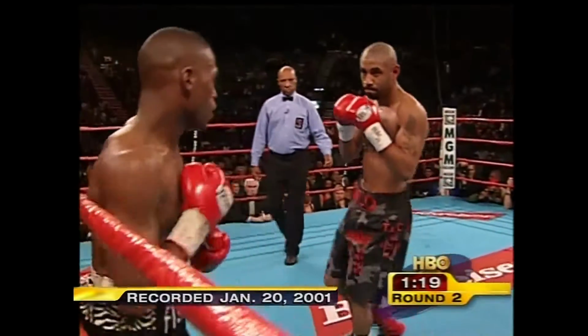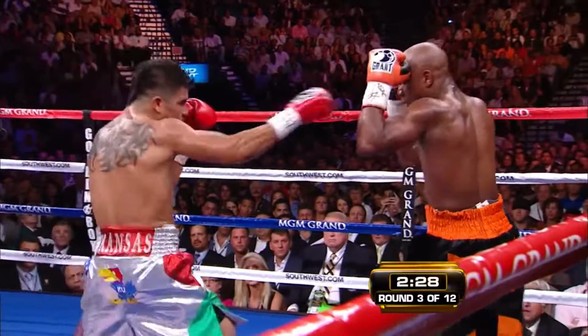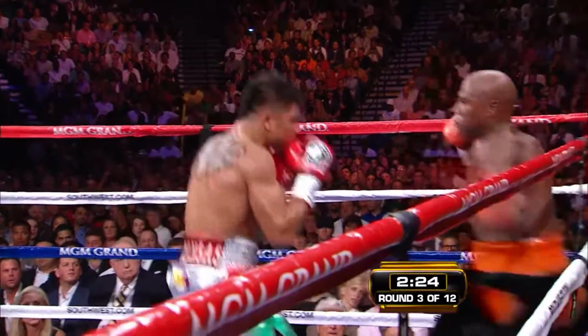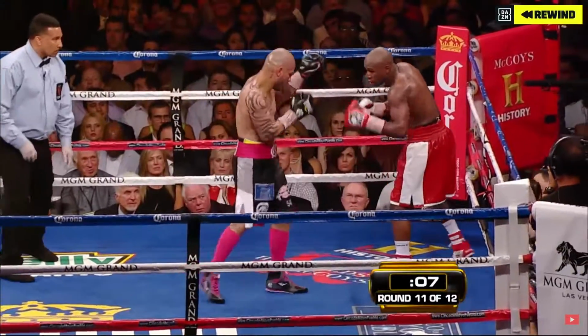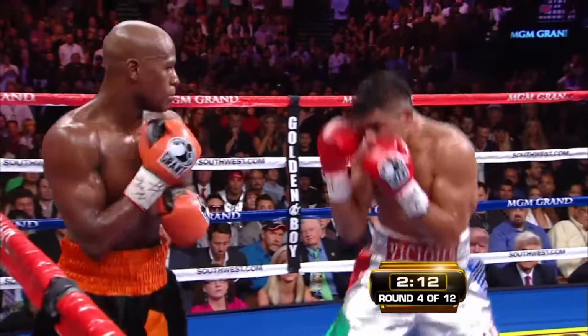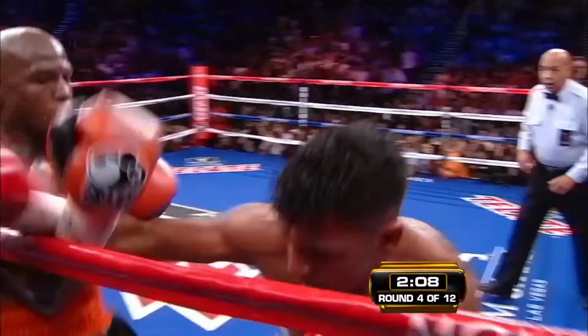Let's start off with the check hook, also known as pivot hook. The check hook is rarely seen in fights and very tricky to execute. It's a counter punch, used against aggressive attacks. Mayweather used the check hook against aggressive opponents that constantly tried to push him against the ropes and cut off the ring. The goal of this punch is to leave the ropes and gain space while landing a hook.